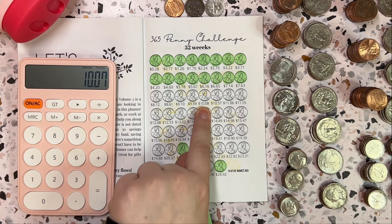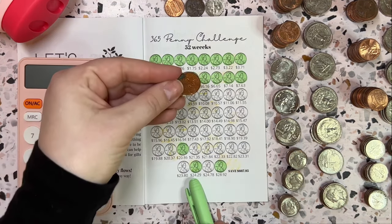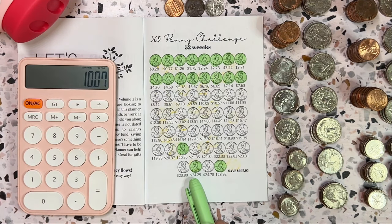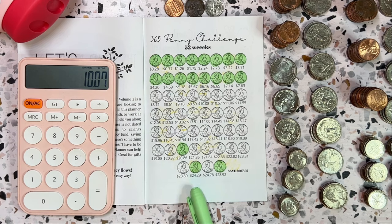Oh my gosh, I have a 10.08. Look at that. With this penny, it's 10.08. I don't think I can put the Canadian penny in. I'm a penny shy. I'm going to do it anyways because I know I've stuck an extra penny in there. I've rounded up and stuff previously. So I'm just rechecking my wallet to make sure I didn't have a lingering penny anywhere.